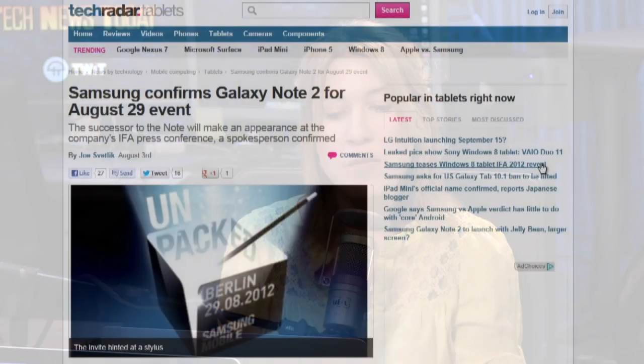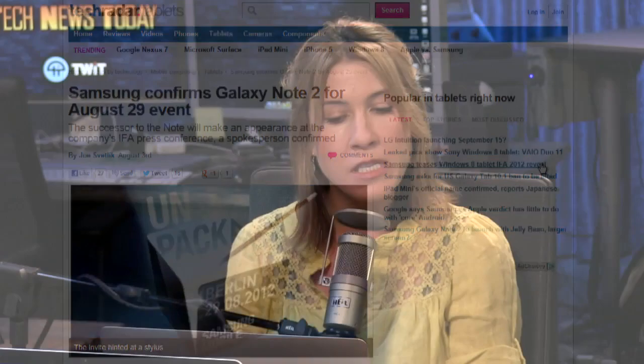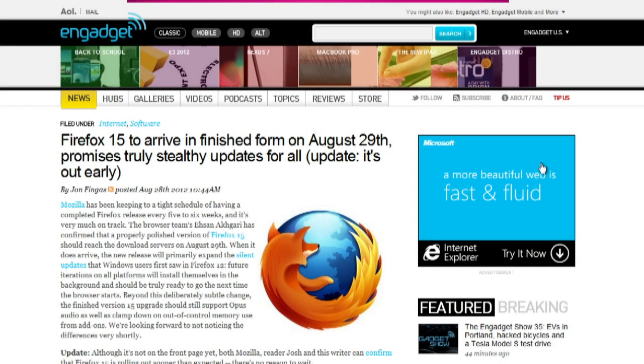Fruit-based. Tomorrow, Samsung is holding a Samsung Mobile Unpacked event in Berlin and has confirmed that they're unveiling the next Galaxy Note. They're not calling it the Galaxy Note 2, just the next one. And finally, Firefox 15 is arriving in finished form on August 29th. In fact, that's tomorrow, isn't it? Promising truly stealthy updates for everybody. Woohoo! Let's see what's incoming.